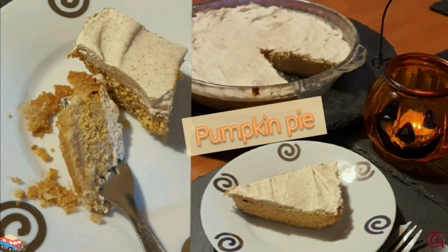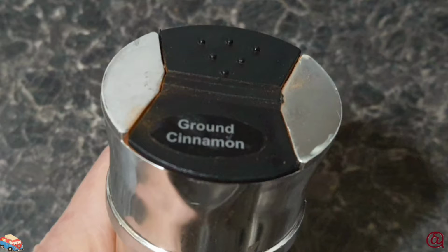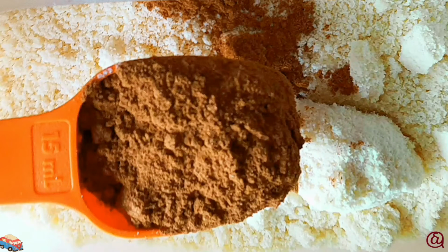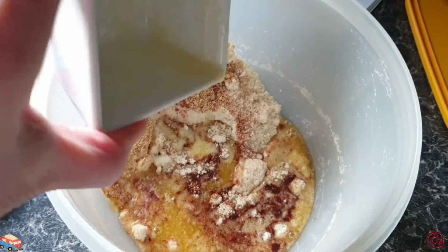So we're now going to make our pumpkin pie, and as always it's low carb with no added sugar or sweeteners. So for the crust we'll start with 150 grams of almond flour, and to this we add a tablespoon each of cinnamon and ginger and mix this. Then add 60 grams of butter, melted, and mix well.